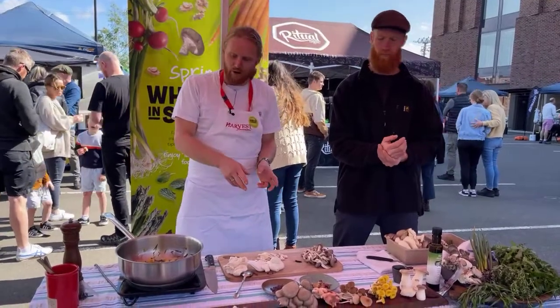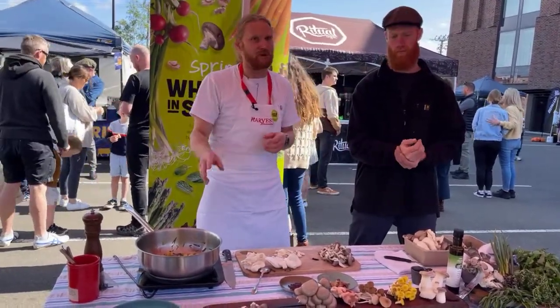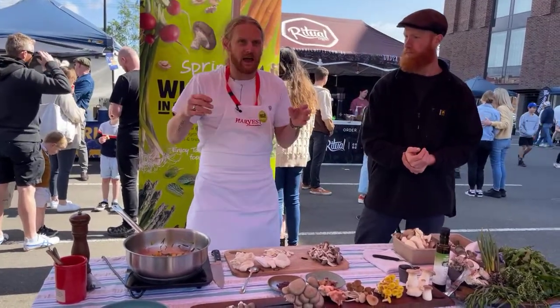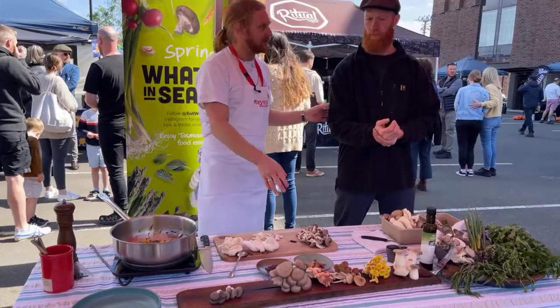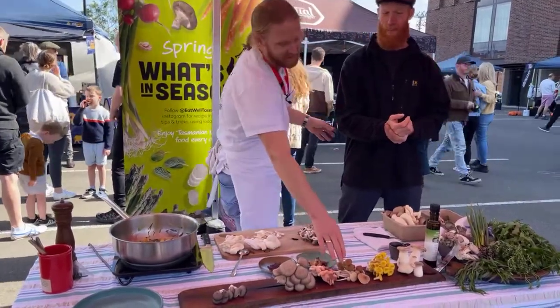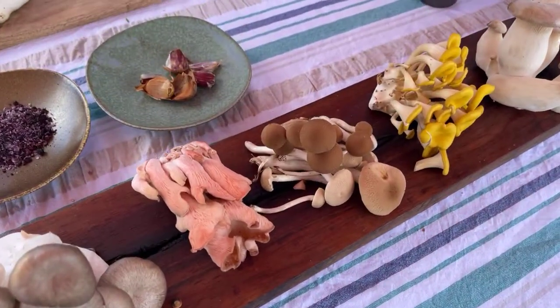But from the textural point of view, I'm putting in earliest the mushrooms that can handle the most cooking and are not going to break down and lose their color, lose their flavor, lose their texture. These ones, okay? I'm going to get you to tell me about these ones because you've told me several times the scientific name for these and I can never remember.